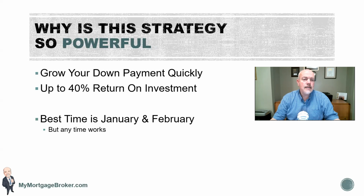So here's the client case study. And you know, it's powerful because you can increase your down payment substantially. You can get some extra money from the government, from your taxes, for basically just shuffling money around in most clients' cases. So the best time to do this is January, February, but you can do it anytime throughout the year. There's no real disadvantage, but you get the money more quickly if you do it in January, February. So that is really the best time to do it.